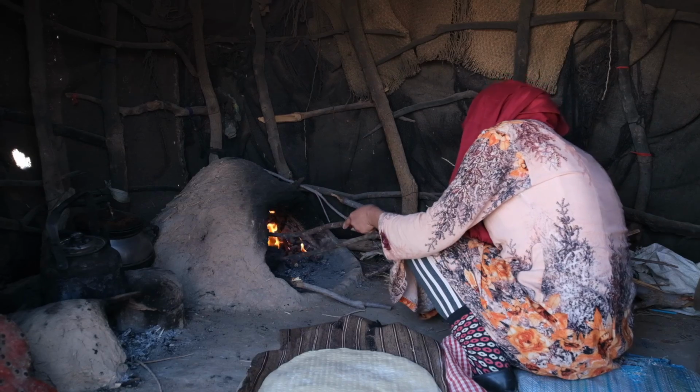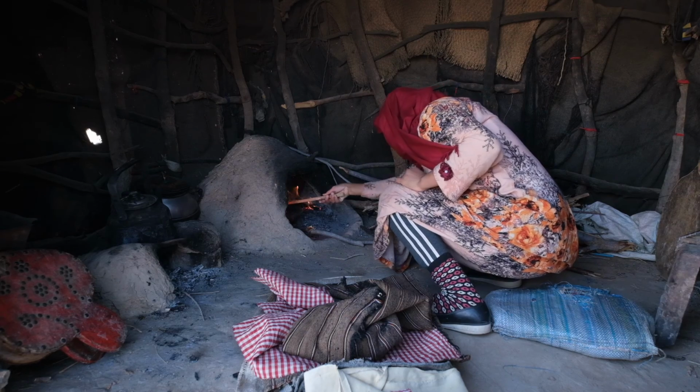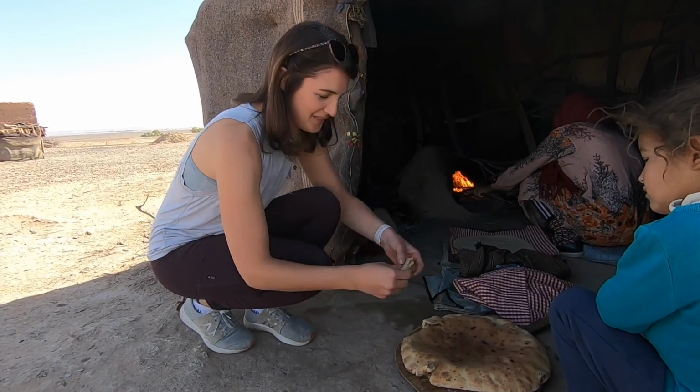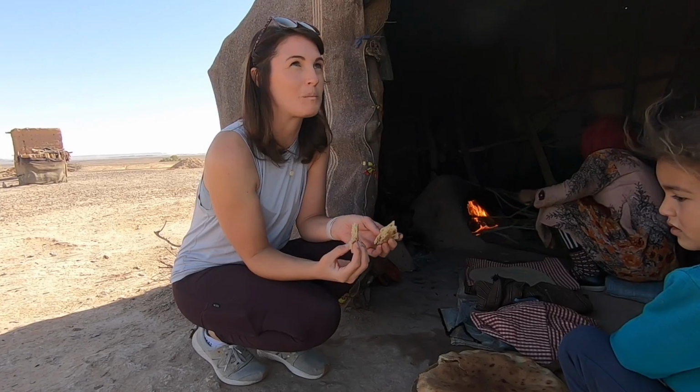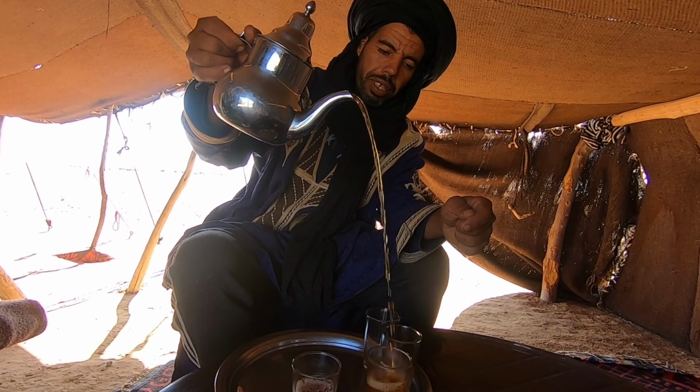We've just been getting a short tour around one of the nomadic Berber family's camps, and they're making bread. This is really cool. They've got this clay oven inside one of the small tents. Small little wood-fired oven. Oh, this is some fresh bread. Very good. We haven't been going for long, but there's always time for tea.